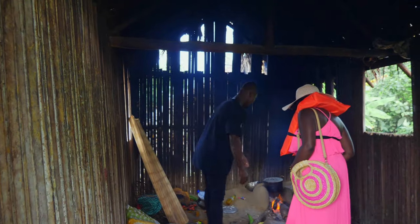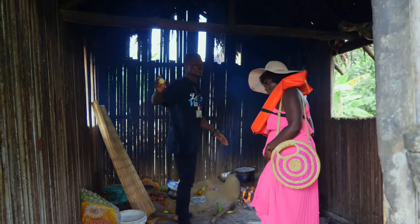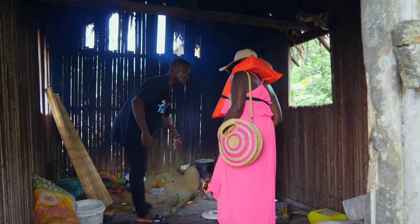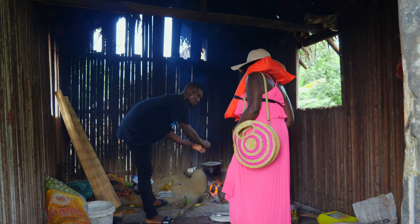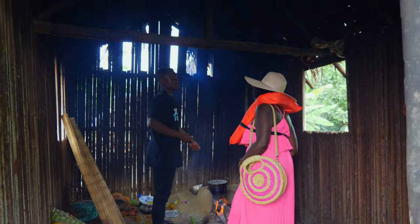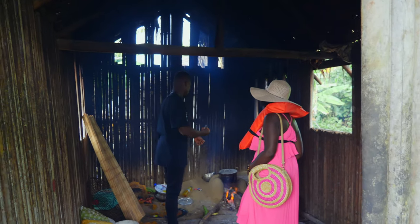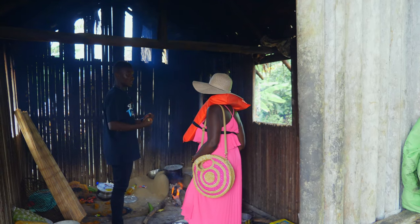This one, they will just leave a small portion over here. They will go for all this one, the mortar. Then they spread it. And then they use the same mortar and make it a way like this. Every mother over here knows how to do that. Yeah. So this one, we all come together. This one needs a strong guy to do it.